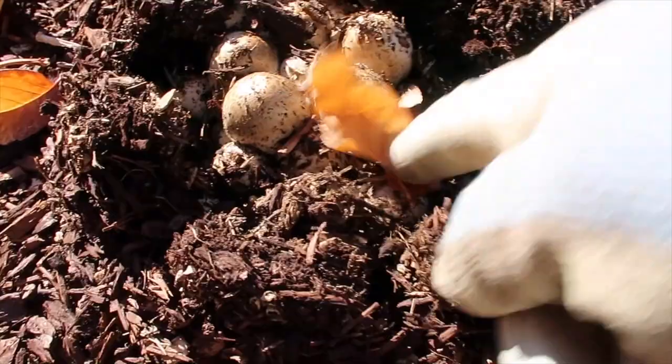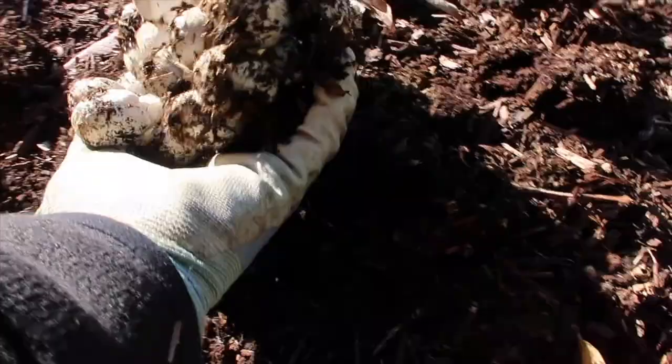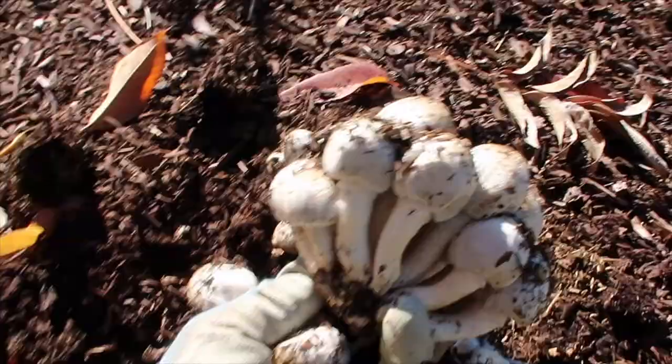Ooh, look at that. Little fungi popping up. How cute. Also gonna pick these up so the spores don't spread. Look at those.